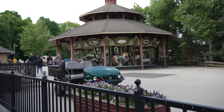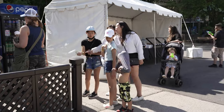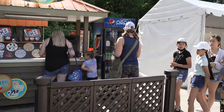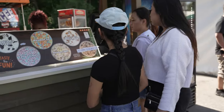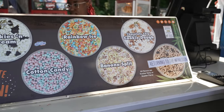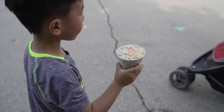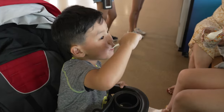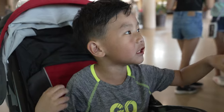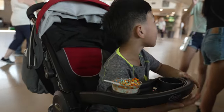Quick ride. Just go left. And then we will go to the stroller. Hold on to it. They're lining up to get ice cream. Dippin' Dots ice cream. It's been a pretty hot and humid day. Got some rainbow cookie one. Okay. Whoa. What did you get? Rainbow Dippin' Dots. Okay, Arlo. You have fun today? It's been a long day, right?